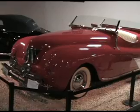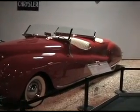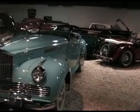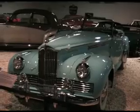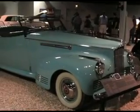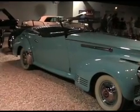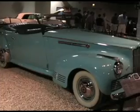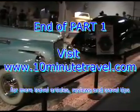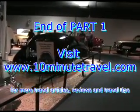1938, 1939 first. The sign says this car was owned by Lana Turner at one point. Beautiful car, just beautiful. This is a 1942 Packard. This one is European. I really like the blue color on this one too. This black car here is, as the sign says, a 1938 Phantom Corsair.